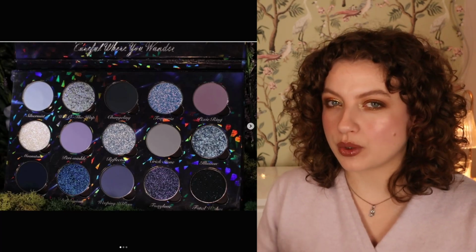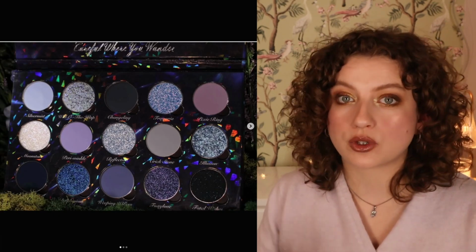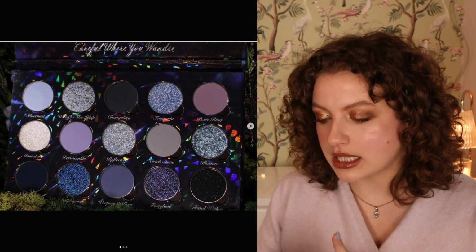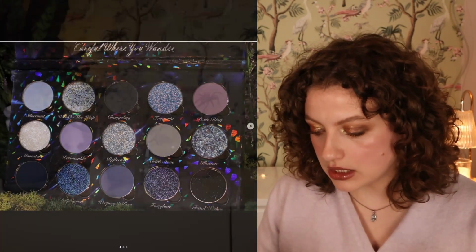I'm still holding off a little bit with trying Bella Beaute Bar. I'm really waiting for the perfect color story, and then I'll probably try them. I've heard so many good things about them, so many people rave about them, so I definitely want to try them, but I don't feel like this is going to be the one. It's not 100% my thing.